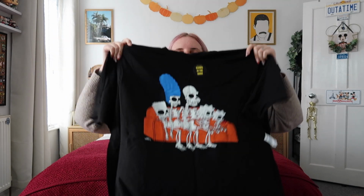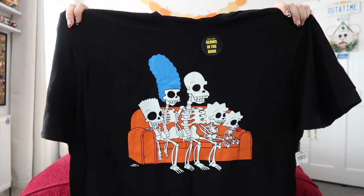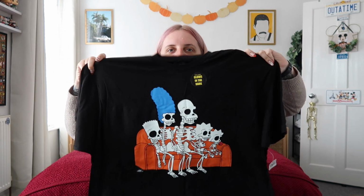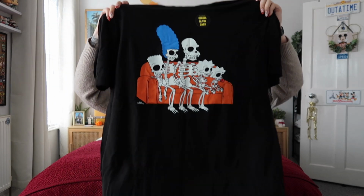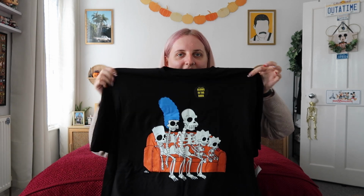The other t-shirt I got from Universal is the coolest. I think this is probably my favourite t-shirt I got from the holiday. The coolest Simpsons t-shirt I possibly have ever seen. It is them as skeletons. How cool is that? And it's just got Simpsons on the back, but it glows in the dark as well. I haven't tested this yet because, like I said, they've literally just been in the corner of my room, but I absolutely love this.